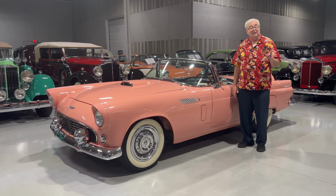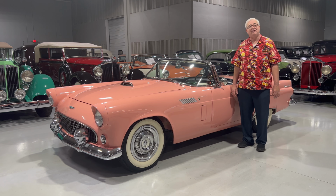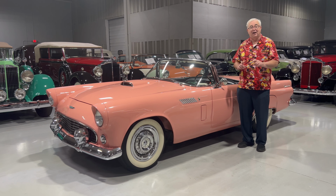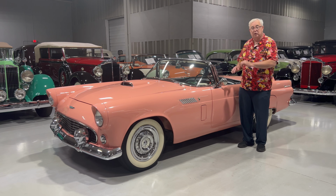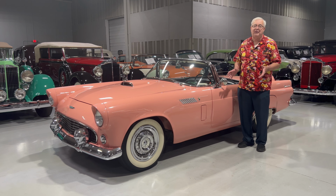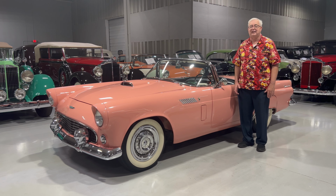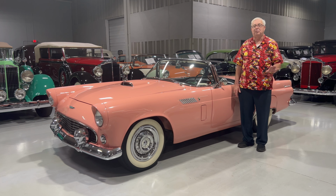Now, the 1956s all had the portholes, whereas in 1955 they did not. A quick way to identify the cars is that if it doesn't have a porthole, it's probably a 1955. In the 56 there was a blind spot right there, and due to customers complaining, they said, why didn't you put a little porthole in there? Well, that's what I remember the most.